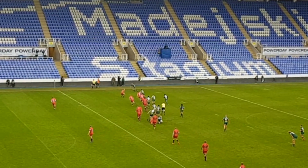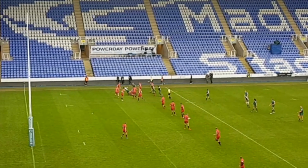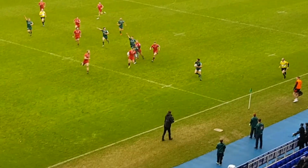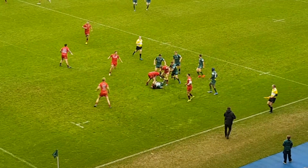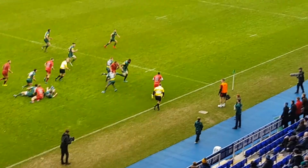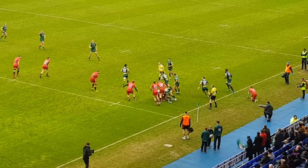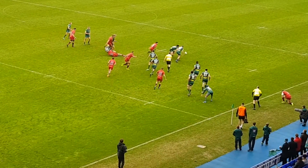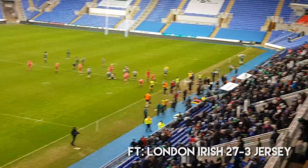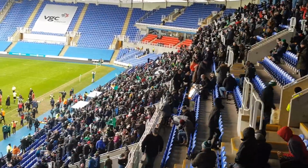Here's a powerful surge from an Irish forward. Good 10-metre carry. Seconds left and Irish make a break here. Oh, Jersey turn it over, but it all gets a little scrappy. Right, scrum half's had enough, he's kicked it out, and that's full time. So in the end, a good solid performance from London Irish sees them outclass their Jersey opponents.